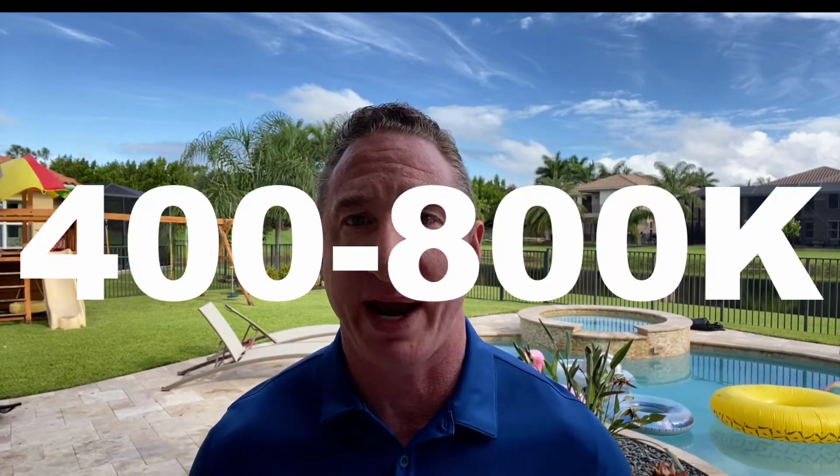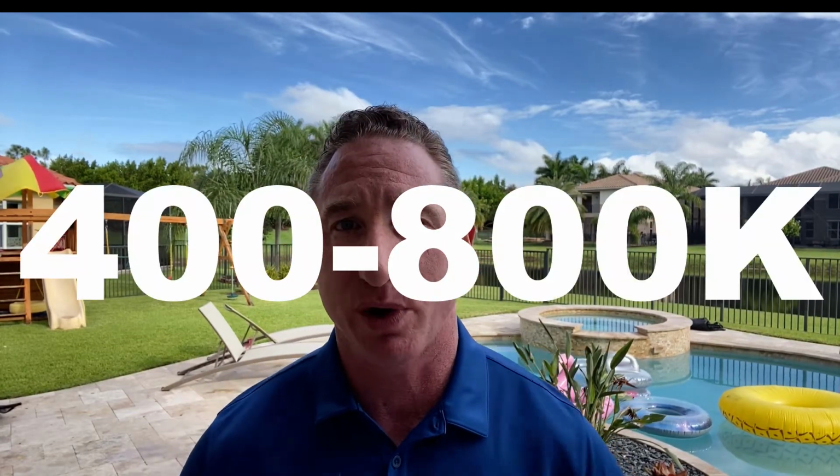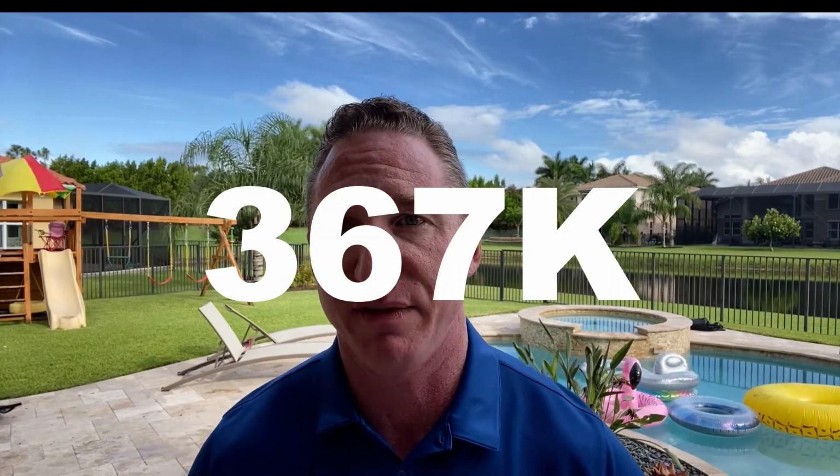Now, cost of living also depends on what type of lifestyle you want and can afford. So you could find a 1,000 square foot condo for around 130 grand, or you could find a 5,000 square foot home on the Intracoastal Waterway for around 2.4 million. A beautiful single family home in West Boynton will run you anywhere from 400,000 to 800,000, but the average price for a single family home in Boynton Beach is 367,000.